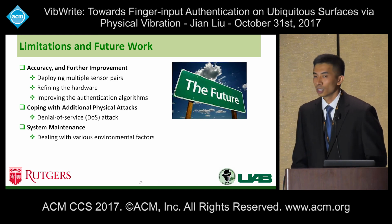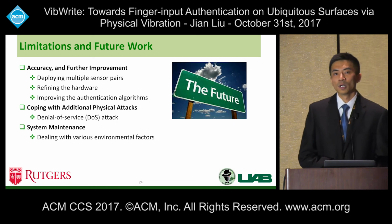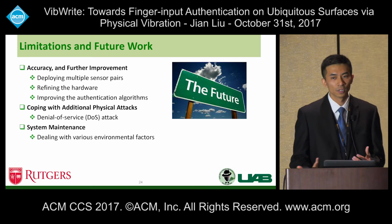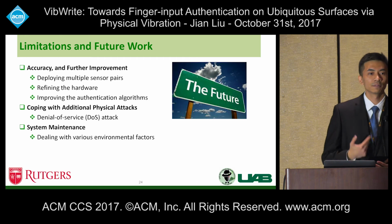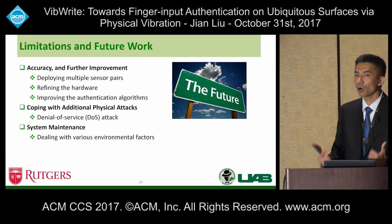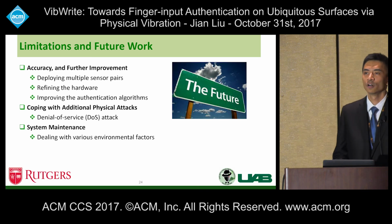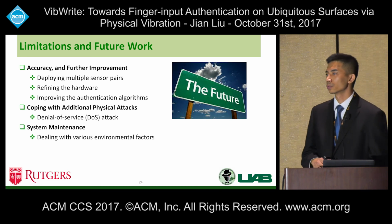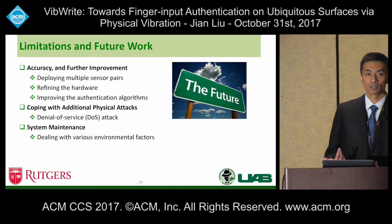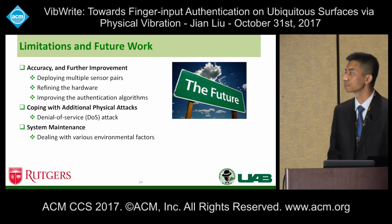And for system maintenance, right now all the experiments are conducted in an indoor environment that is very stable. But in the future, we'll definitely try the outdoor environment. For outdoor environments, there are many environmental factors that will influence our system, for example different temperature, different humidity, weather conditions, even dirt or other conditions. So we need to consider all of them. For example, we can consider using a directional sensing technique or further filtering to narrow the sensing zone to address this problem. Also, we can consider a more robust machine learning classifier like deep learning to help us distinguish different people or perform authentication in outdoor environments.